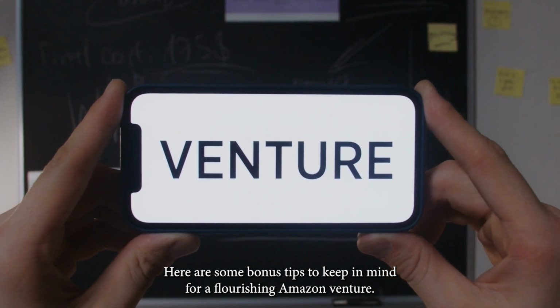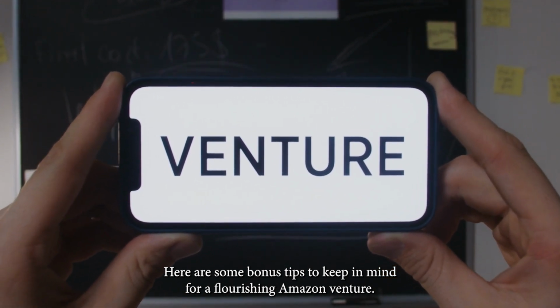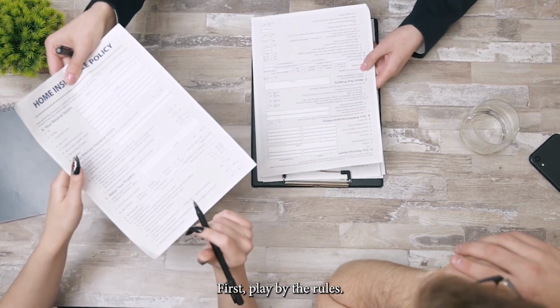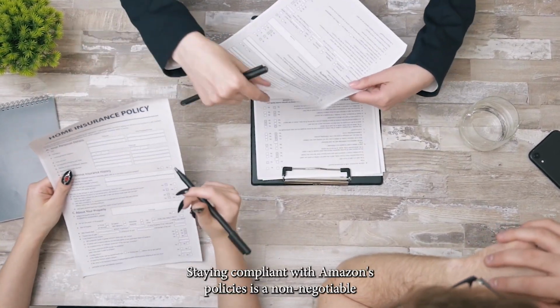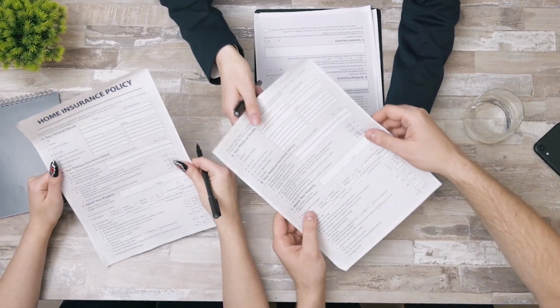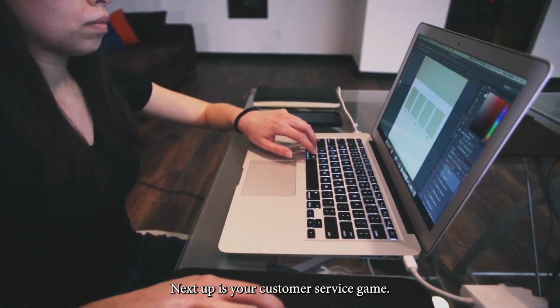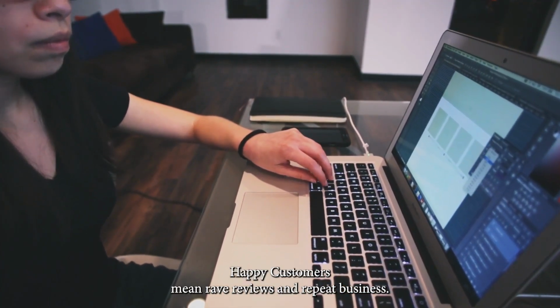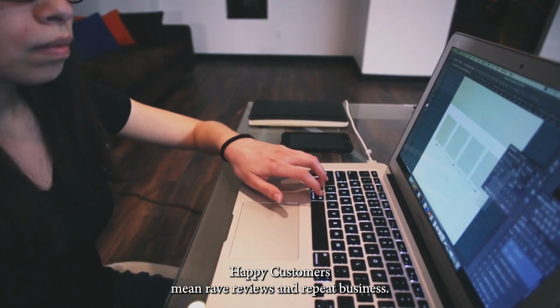Here are some bonus tips to keep in mind for a flourishing Amazon venture. First, play by the rules. Staying compliant with Amazon's policies is a non-negotiable for a smooth sailing experience. Next up, ace your customer service game. Happy customers mean rave reviews and repeat business.